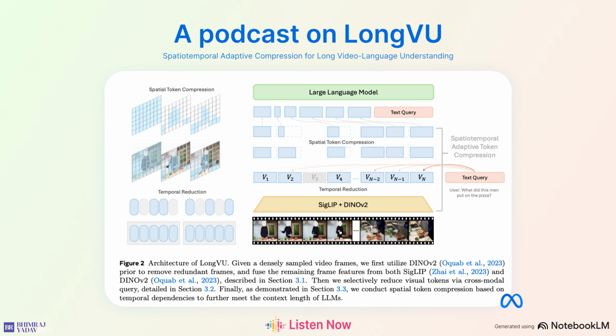And like a good editor, LongVU needs the right tools for the job. One of those tools is DynoV2, a powerful AI model that helps LongVU understand the visual content of each frame. Okay, DynoV2 is like LongVU's eyes. Exactly. But instead of just seeing pixels, DynoV2 is trained to recognize visual patterns and objects, essentially extracting the meaning from each frame.